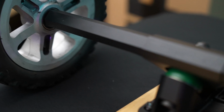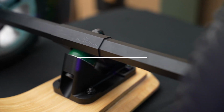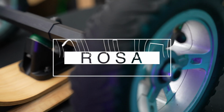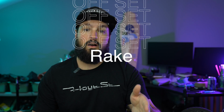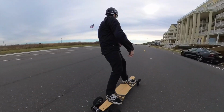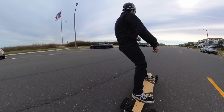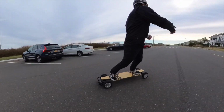So diving into the underneath here, the trucks: custom CNC Riptide Reverse Kingpin Truck Series. They named these the ROSA trucks. It stands for Rake, Offset, Split Angle. What does that mean to you? It means maximum stability and carvability at any speed whatsoever. These trucks are probably one of my favorite trucks that's out there right now. I think that they have really dialed it in.